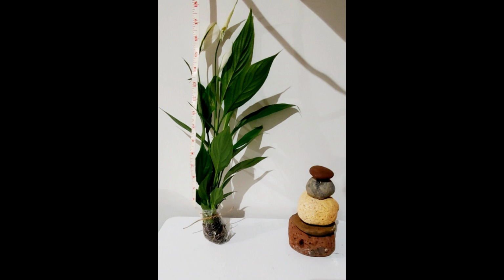9. Improved focus and productivity. Indoor plants, including the peace lily, have been shown to enhance concentration and productivity. The presence of plants in your workspace or study area can create a more pleasant and stimulating environment, reducing mental fatigue and enhancing your ability to stay focused on tasks. 10. Symbol of peace and harmony. As the name suggests, the peace lily symbolizes peace and harmony, which can be a subtle reminder to foster these qualities within your home. It serves as a visual representation of the tranquil and harmonious atmosphere you aim to create in your living space.